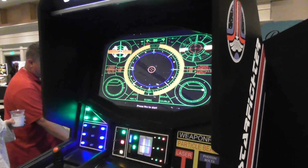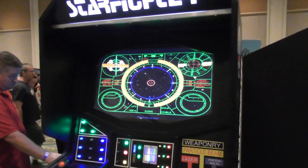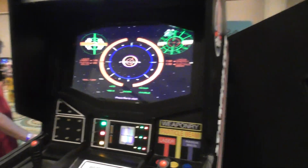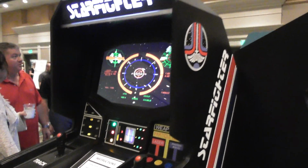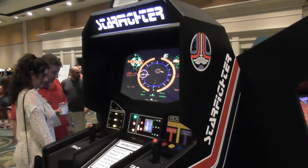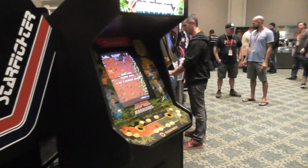You can see the fans of this movie, absolutely awesome, because they never got the arcade version out. They had that really garbage NES game, but you can see they redid it to make it look just like the movie. Plays just like the movie. Looks really cool. Tried to make it into a real game.